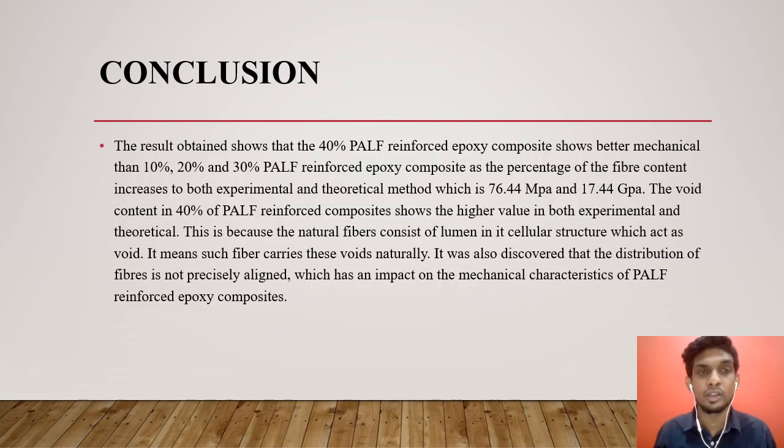Finally, conclusion. The results obtained show that the 40% pineapple leaf fiber reinforced epoxy composite shows better mechanical properties than the 10%, 20% and 30% pineapple leaf fiber reinforced epoxy composites, as the percentage of fiber content increases in both experimental and theoretical methods, which is 76.44 MPa and 17.44 GPa. The void content in the 40% pineapple leaf fiber reinforced composite shows the higher value in both experimental and theoretical. This is because the natural fiber consists of a lumen in its cellular structure, which acts as a void. It means such a fiber carries these voids naturally.